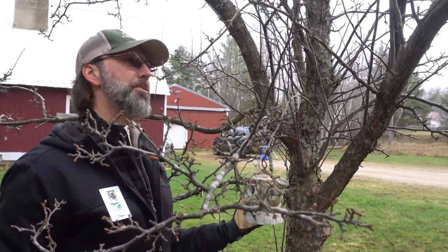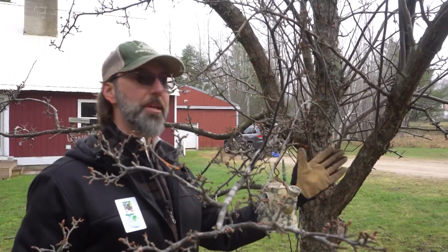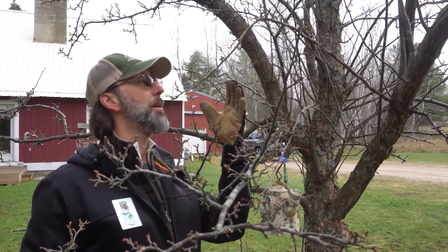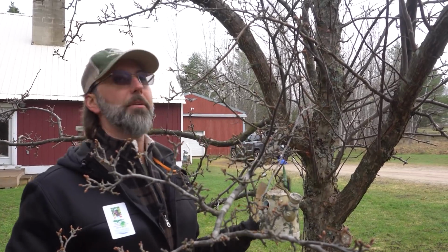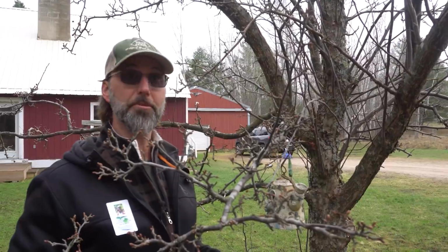If there's a big branch that broke off in 1 year or something like that, and you see a sucker shoot that's gonna fill in some empty spaces and it might turn into a nice fork per se, then go ahead and leave that, and you can start training that branch or that sucker shoot in the future too.